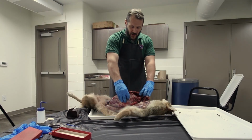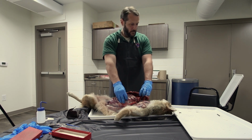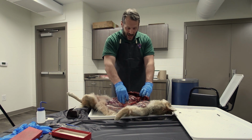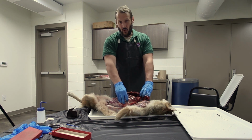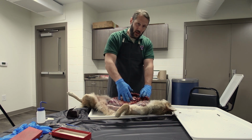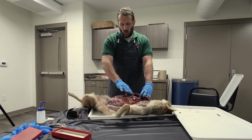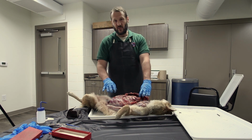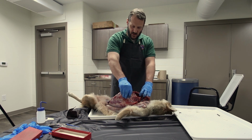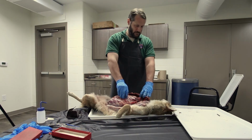So this specimen, of course, is different from a dissection specimen that you might get in a high school or college lab. Those have usually been drained, and a lot of the structures are a lot easier to find. So we're gonna cut the cameras off for a sec. We're gonna take the coyote outside to the water hose and hose off some of this inside a little bit. It might make the structures a little easier to find when we come back.